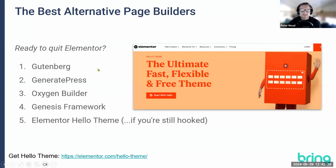You can just use the Gutenberg editor, which comes with WordPress. It's very powerful. It's very functional. But if that's too pure and raw for you, you can use some other things like GeneratePress, Oxygen Builder. I mean, Genesis Framework's one of the best you can possibly use. It's very lean, it's very functional, but it does require a little bit of developer experience. But if you're still hooked on Elementor or the Elementor Hello theme, I mean that's a heck of a thing.